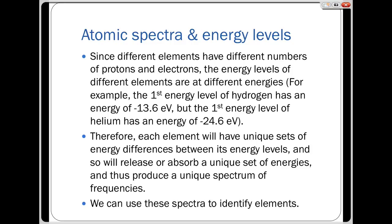Well, the reasoning is that different elements have different numbers of protons and different numbers of electrons. And so the protons pull those electrons in, the electrons push on other electrons, and that affects the energy of the other electrons, and it affects the energy levels. As a result, the energy levels of different elements are at different energies. So if you look at, for example, hydrogen and helium, the first energy level for hydrogen has an energy of negative 13.6 electron volts, but the first energy level of helium is negative 24.6. That's largely due to the fact that there are more protons in helium than there are in hydrogen, and a little bit due to the extra electron that helium has, that hydrogen doesn't.